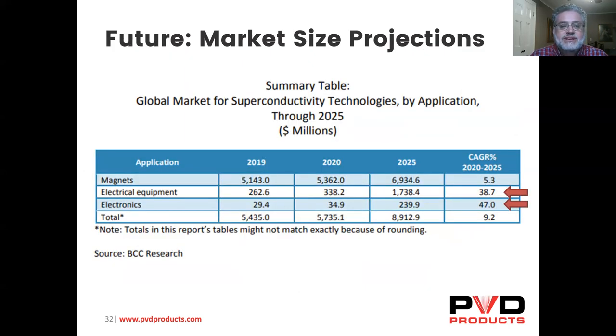Let's have a little look at market projection. So where is this going in the future? We've talked about the current state, where is it going? This data was kindly provided to me by BCC Research, and it talks about various markets for high temperature superconductors. The biggest market, as you can see, is magnets, and most of these magnets are going into particle accelerators and magnets for scientific research and detectors. So that's a $6-7 billion market, but it's really dominated by LTS, and LTS works just fine for a lot of these, and HTS would always struggle, I think, to capture a lot of this market share.